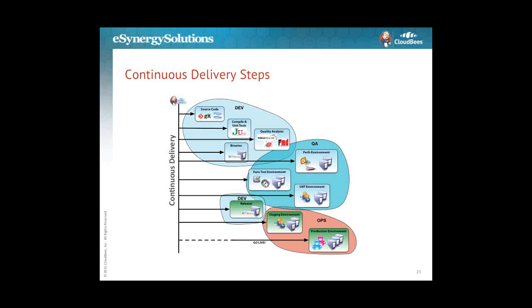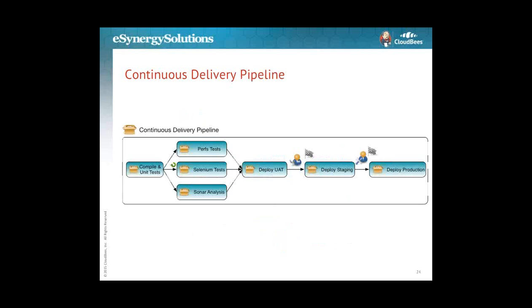So really we're testing everything. It's not just the code, but it's the whole process for how we get this into a running environment and into production. And this is really what continuous delivery is recommending that we do. So let's look at this in a bit more detail.